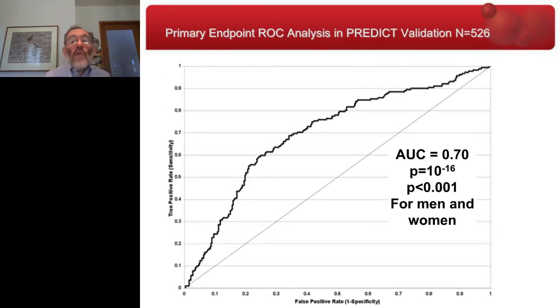So what happened? The primary endpoint, shown here in ROC curve, is sensitivity versus 1 minus specificity. You see an area under the curve of 0.70, much better than random, which was 0.5, highly statistically significant, and importantly, was independently significant in both men and women.